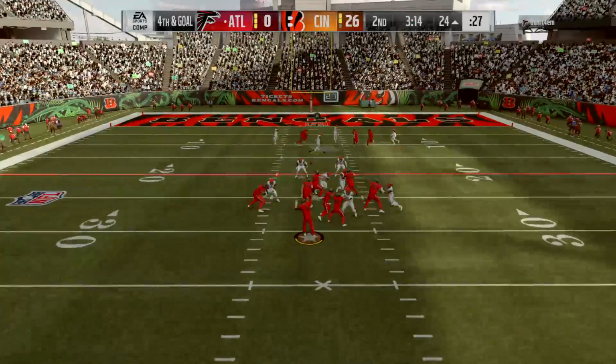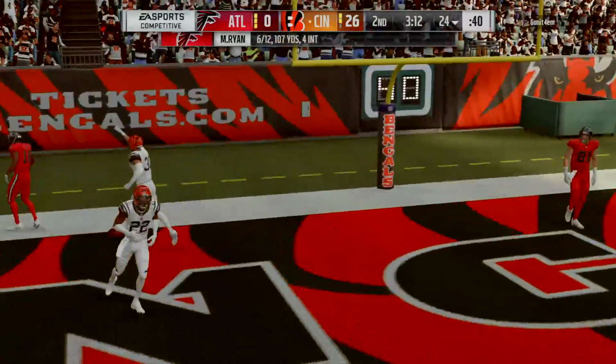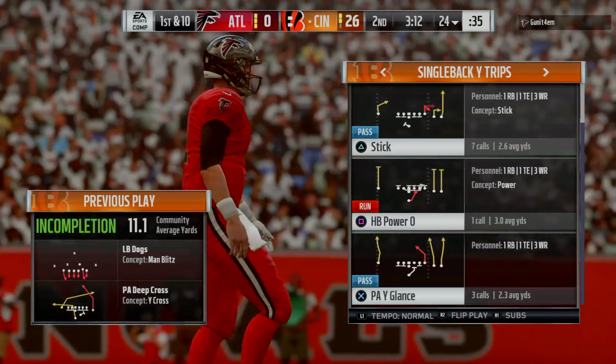They'll try and throw for him with Ryan. And it's knocked away and incomplete. They can't hook up here on the 4th down pass attempt, and the Bengals will get the football back.